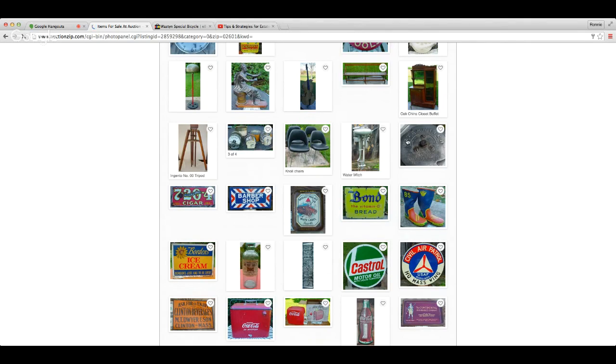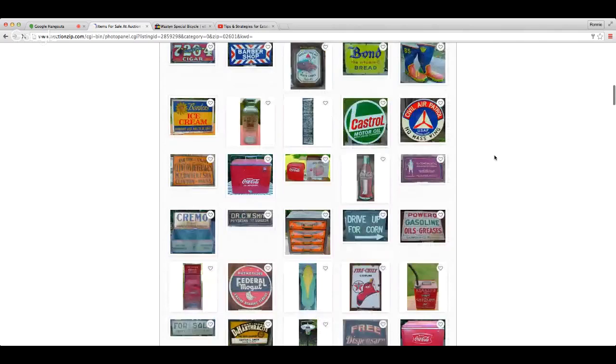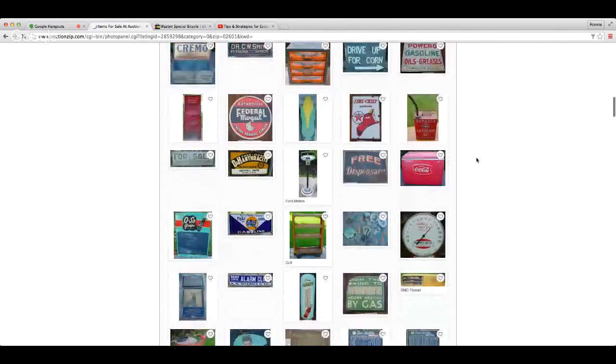Lots of vintage boat motors and stuff like that. A lot more advertising pieces right here. And you want to make sure with a lot of these things that they're not repops or fantasy pieces. A lot of them are. That's a good sized golf sign. Probably not worth as much due to condition.